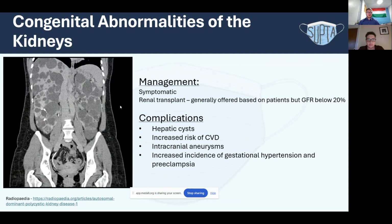And yeah, so with the complications, you can get hepatic cysts, as I talked about. So it tends to move into the liver as well. And you've got an increased risk of cardiovascular disease and intracranial aneurysms. Again, if I remember correctly, it's all to do with the polycystin gene and the genetic predispositions for the intracranial aneurysms, and then an increased incidence of gestational hypertension and preeclampsia.